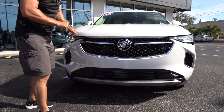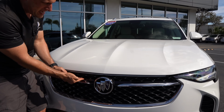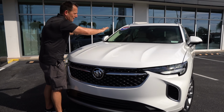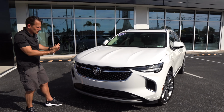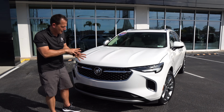Let's go ahead and jump up top. You'll see the new hood. I like the way they fold it down to meet with the grille, and then you're going to have a peak that rises up, disappears, a couple other body lines, but other than that, nice flow, and it definitely does have a Buick GM feel to the hood.